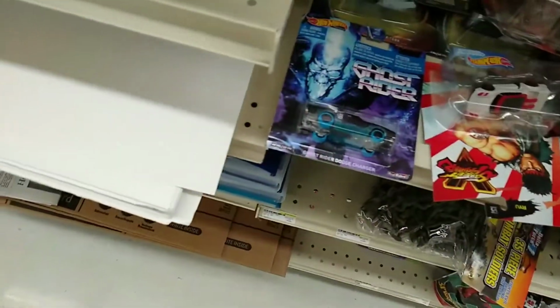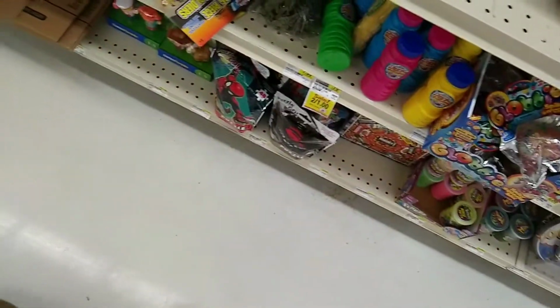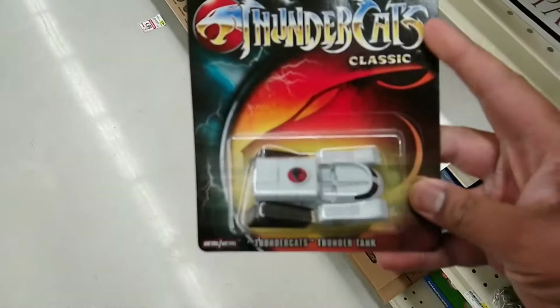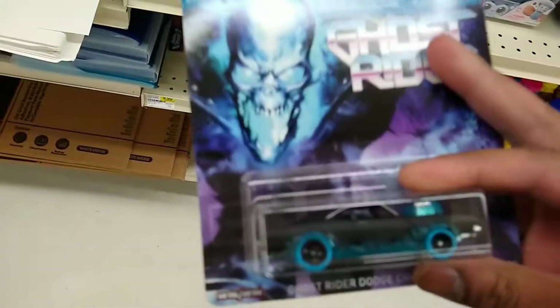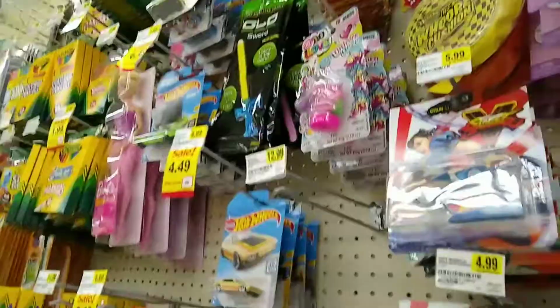Hey, the Lotus, I love that. What's this? Hell yeah. But I don't understand what this is. Thundercats. See, I'm gonna take this one. Let's see the character cards right here. Mainline cars and whatnot.